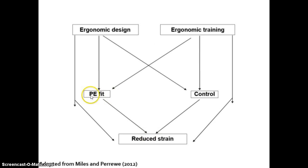Now, both concepts of PE and control fit are applied as the theoretical basis connecting ergonomic design and training with induced strain here. The model proposes that both perceptions of PE fit are swayed by human factor design and training, thus the relationship is positive. So obviously these are two important areas.